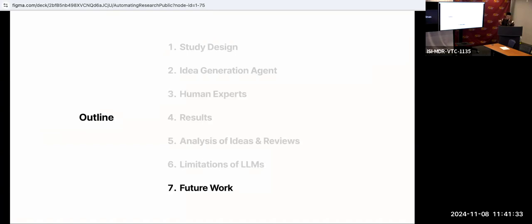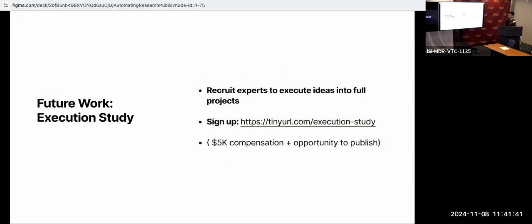And then for the next section, I actually want to spend a couple of minutes talking about a bunch of ongoing and also future studies that we want to run. The first one is this execution study that I already mentioned. So in the study I just talked about, we recruited a bunch of people to write ideas for us. We also generated a bunch of ideas with the AI agents.